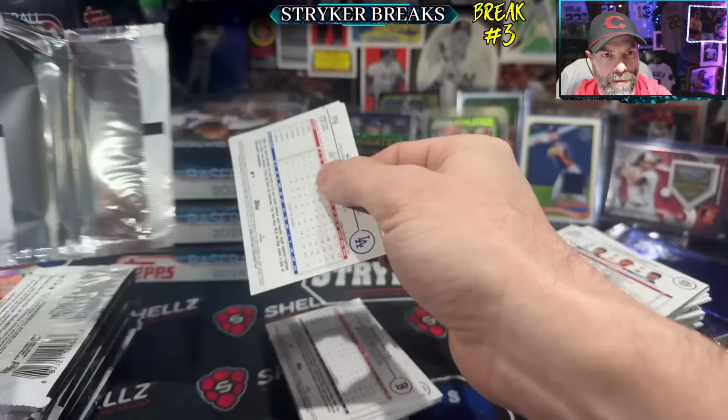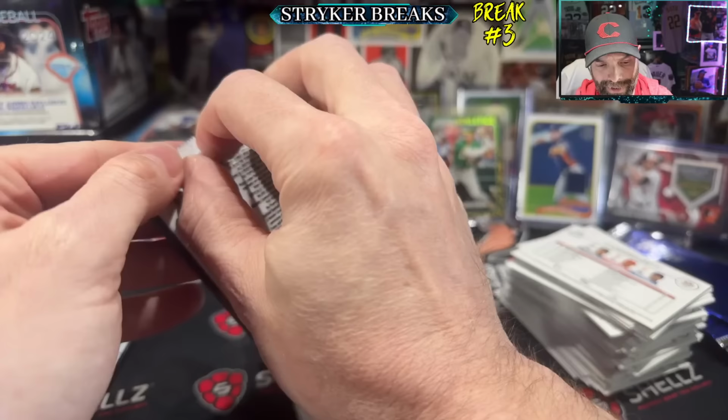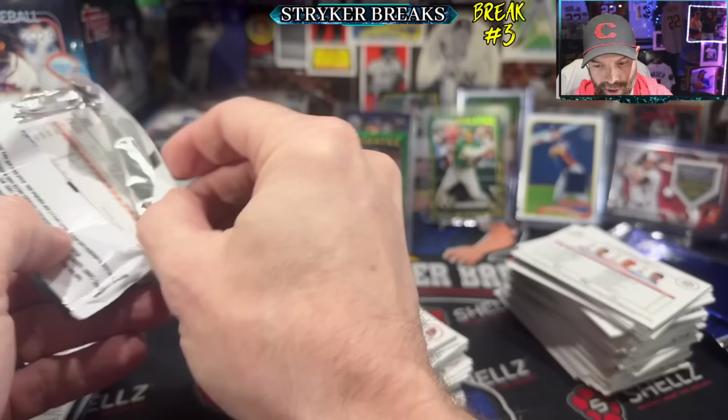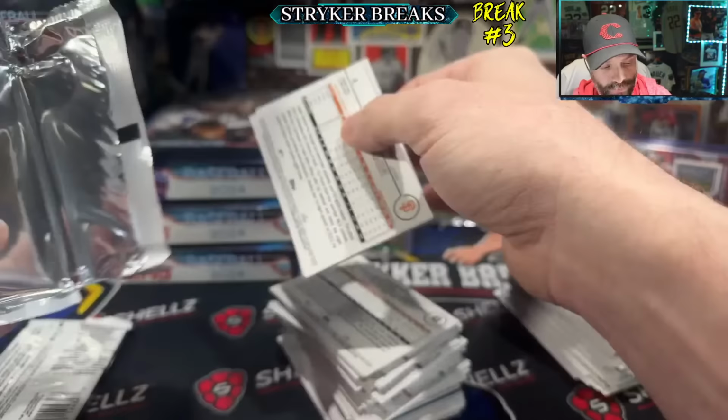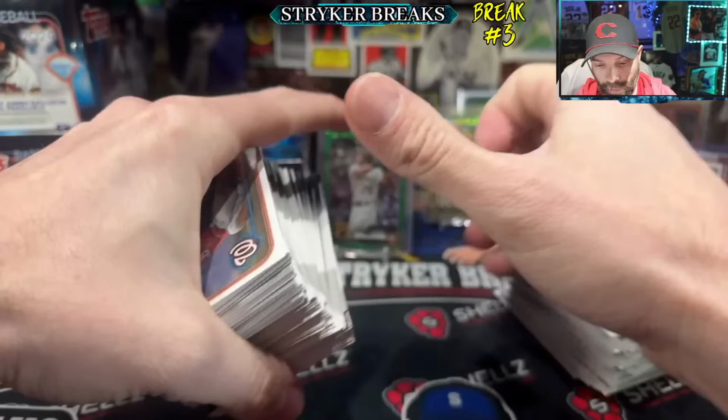As far as chasing parallels from hobby and jumbo, it's not the way to go, I don't think. At least the numbers say it's not, but it's not horrible. We're getting plenty of parallels. The jumbos feel good, even though the numbers say it's not a great way to chase parallels. You still get the gold foils. Gold foils look awesome. So you're getting a gold foil parallel every other pack, plus all the others.